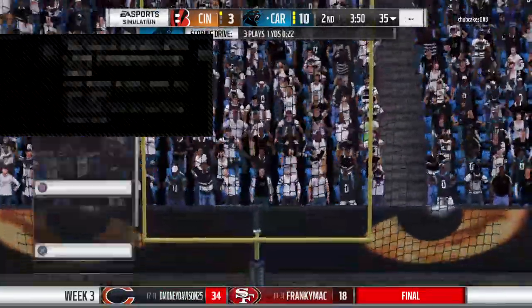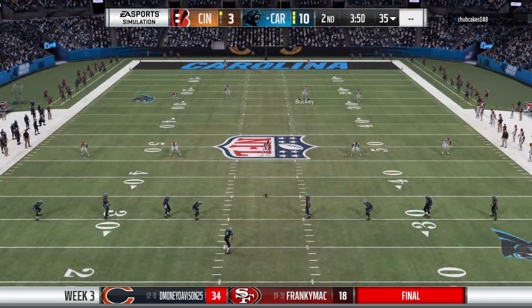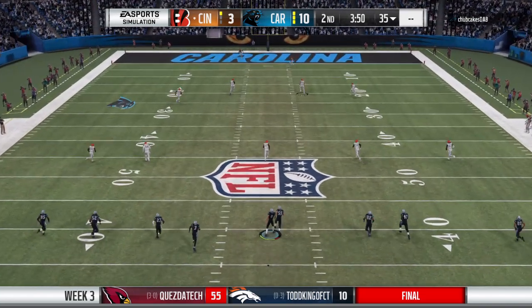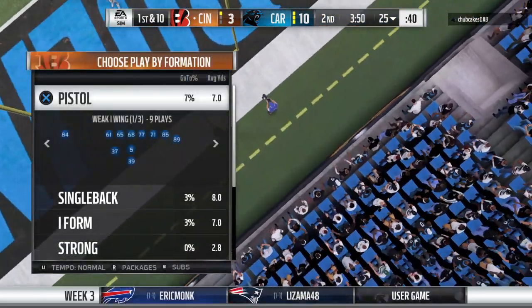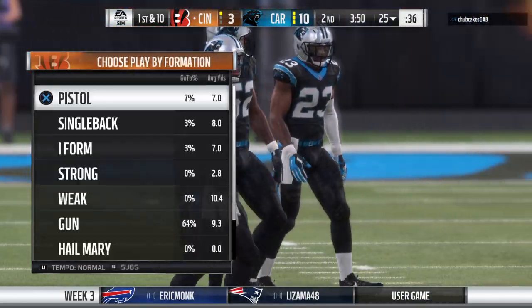Up. And it's good. That'll make our score 10-3 now. The kickoff unit is out on the field, and they will send this one away. And this will not be returnable. It's out of the back of the end zone for a touchback. The Bengals getting set to go.